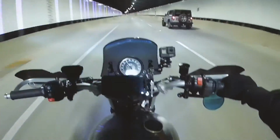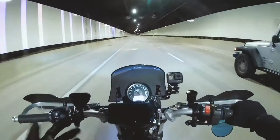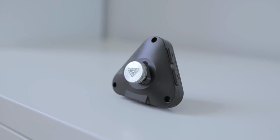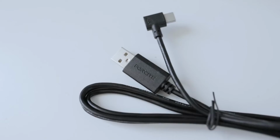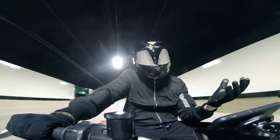It's so easy to do. They supply the little tool. The attention to detail, all this stuff though, like there's a little Forcite engraving on the back of the little screw there. And there's even Forcite etched into the USB-C cable that they supply. So the attention to detail, man, is incredible.